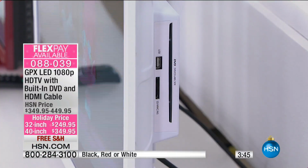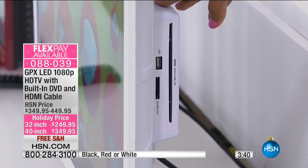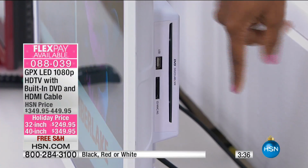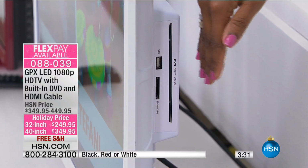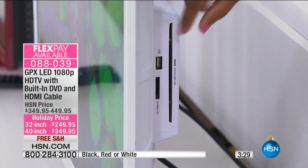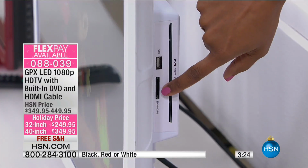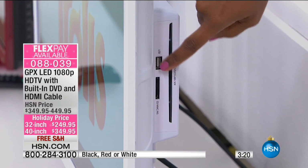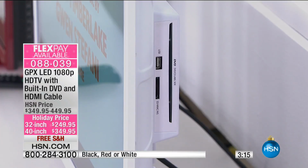And we're gonna show you that DVD player right here. You're seeing it in white because we do have this TV in white, red, or black. But look, you pop it in right there on the side. I like that it's not bulky because the TV in itself is not gonna be a big thick TV. It still has a nice streamlined feature, but you pop it in right there. You can pop in your SD cards as well as your USB port right there on the side, and it's easy to get to. So it's a great TV at a phenomenal price.